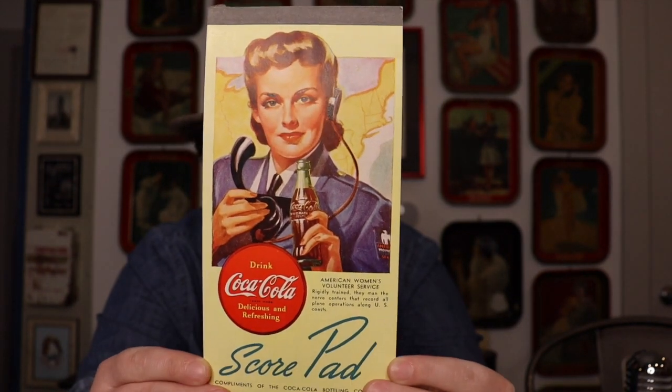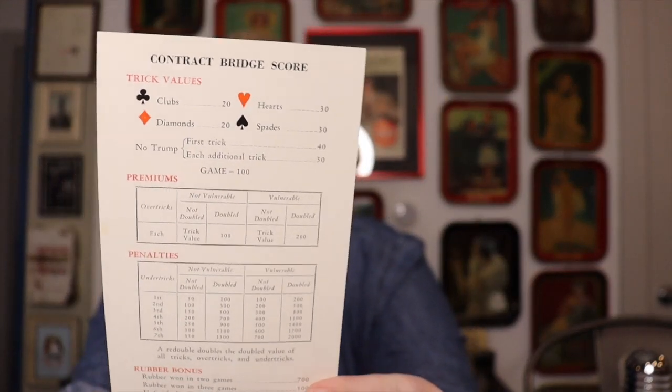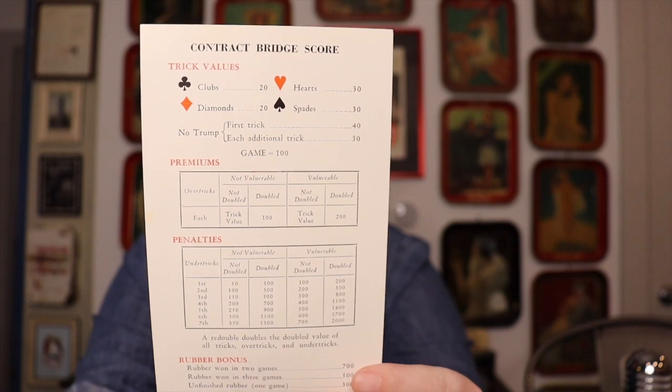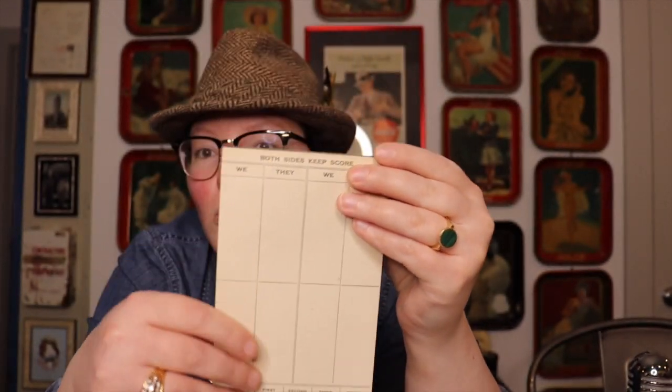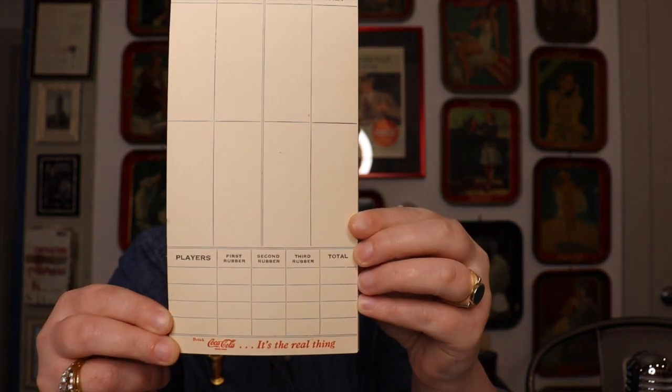Beautiful, beautiful graphics on the front. And of course, I love anything related to cards as well. And you've got this fun graphic on the top, talks all about bridge. And then the score pad has never been used. I mean, this must have been sitting in a drawer.